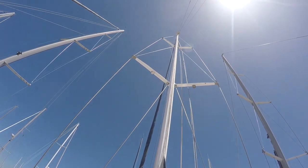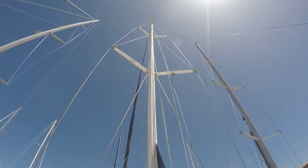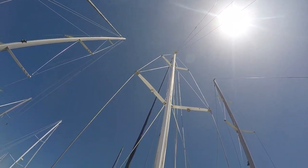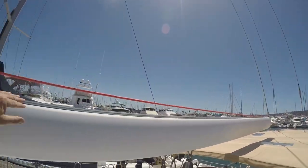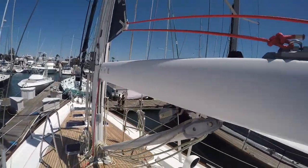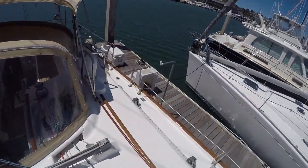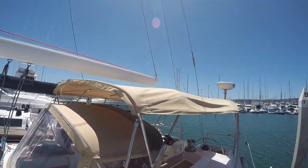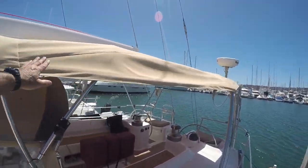She does have in-mast furling. Apologies, it's a windy day here in San Diego, one of the rare ones that we do get, but she does have in-mast furling and furling jib. A number of the bits of running rigging have been replaced. The outhaul line, furling line are new, so main sheet, traveler lines. She does have nice dodger and full bimini, covers the whole cockpit. Both are in very good shape.